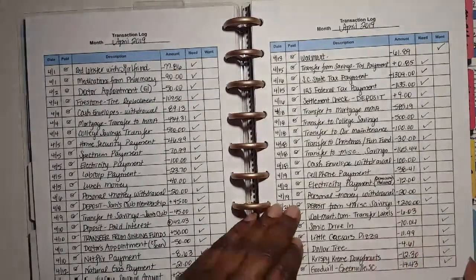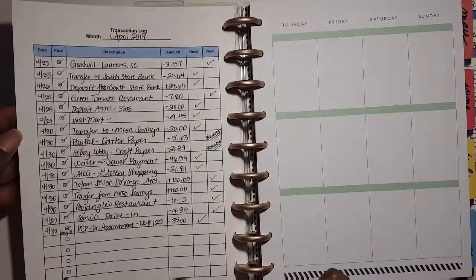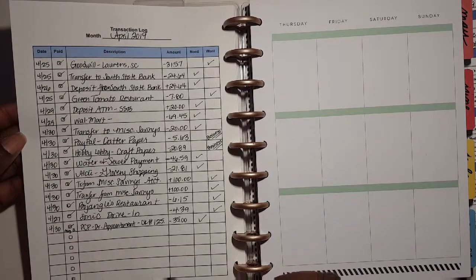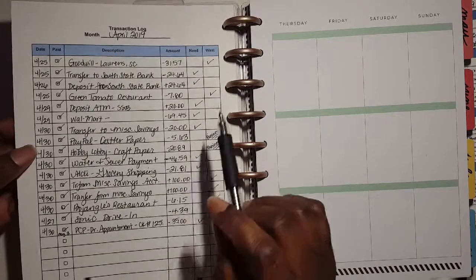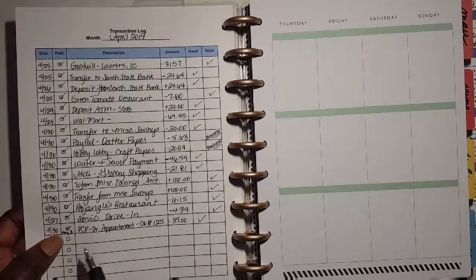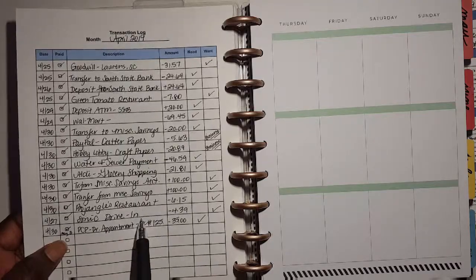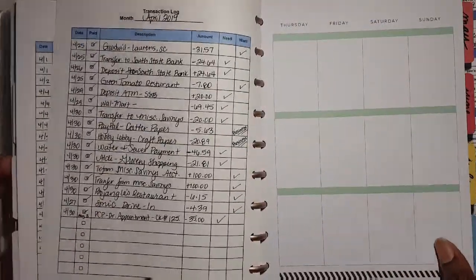I'm not going to run through all of these transactions, but as you can see, I've labeled every transaction that I did during the month of April. And of course, this last payment on here, I wrote it down for April 30th because I wrote the check, but it actually cleared on May 3rd. So I just went on and recorded it for the month of April since I know that it was going to be recorded in this month.